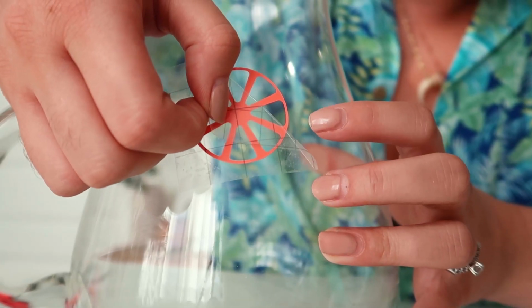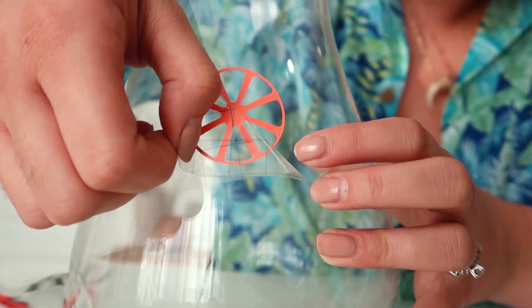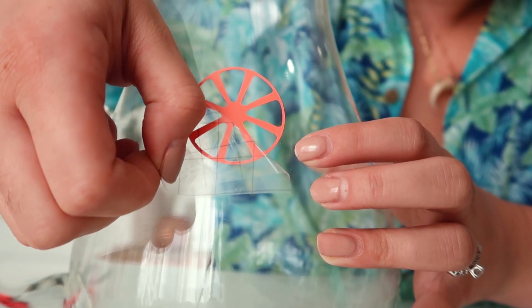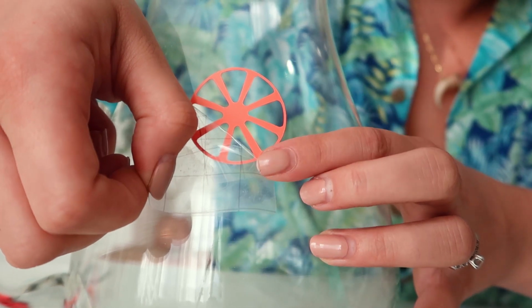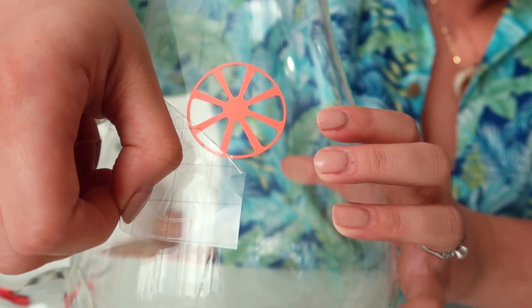Now we pull off our transfer tape. And I like to go very slow. Really, instead of going up, I'm more so going back. And it gives the most flawless application ever. You guys, summer has called and brought me this picture.